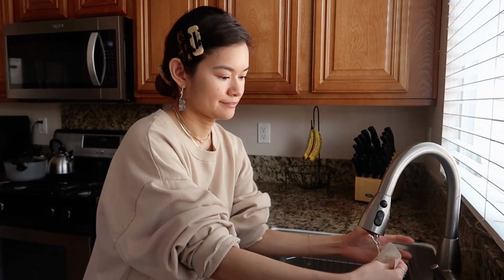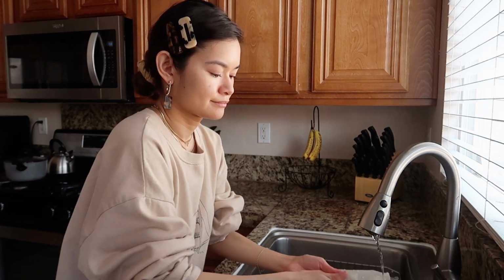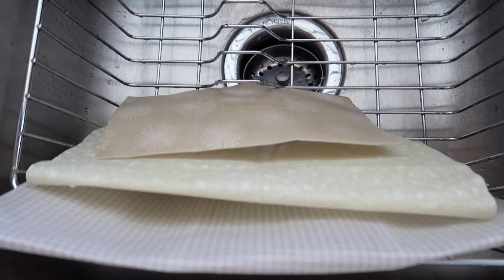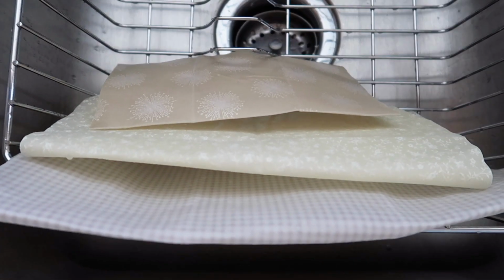I also want to mention that before using the food wraps, you should crumple them up, which activates the adhesion properties of the food wraps. And then, as I'm letting the food wraps dry, we can go ahead and start making lunch.